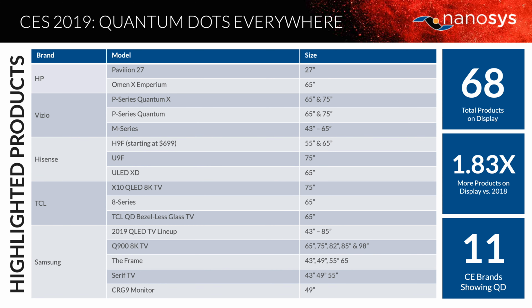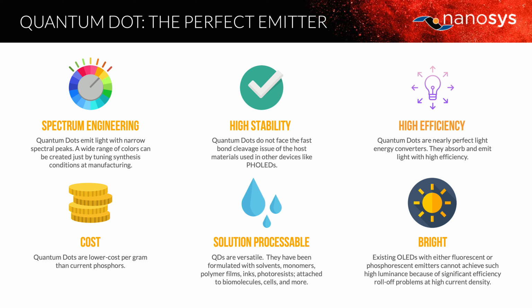So we're all familiar with the outstanding spectrum engineering that these materials provide, thanks to their unique use of quantum confinement. When other emitters, such as organic materials, return to their ground state to give off light, there are other side effects that happen, like molecular vibration or rotation. As a result, those introduce energy loss, which is reflected in a wider spectrum. We don't see that with quantum dots.